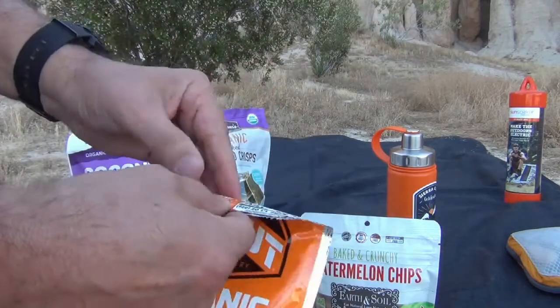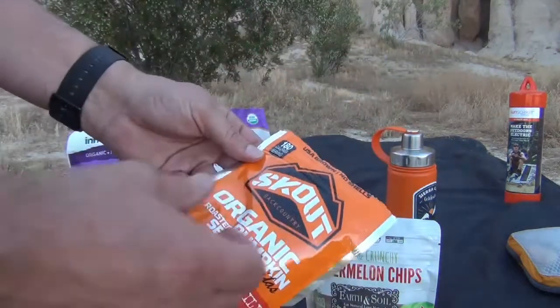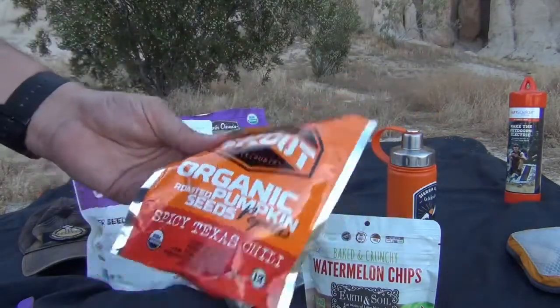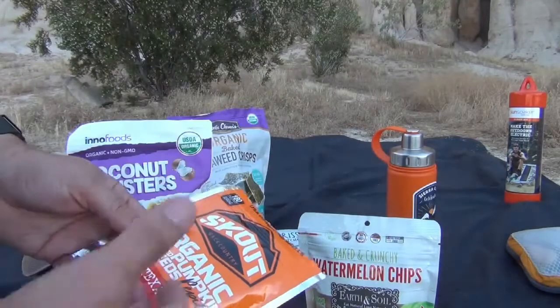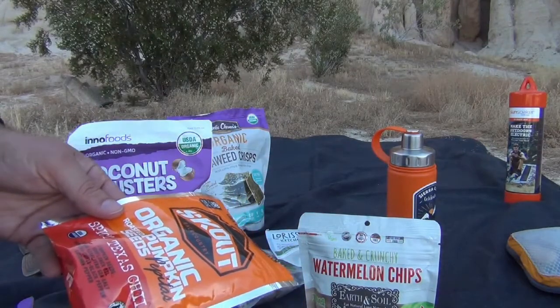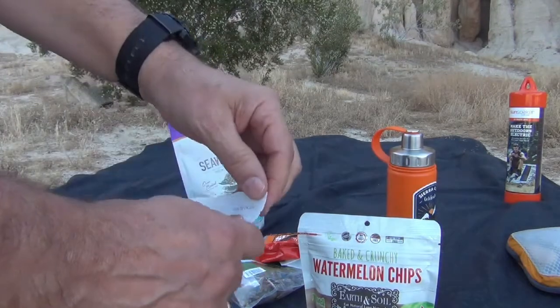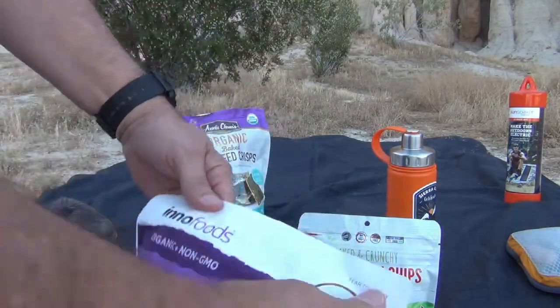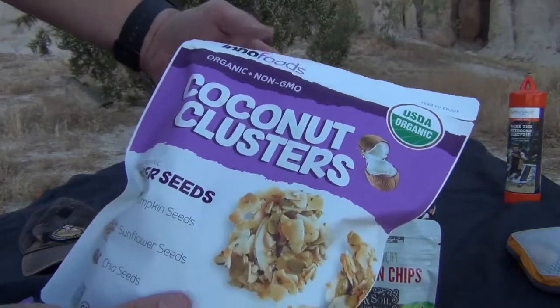The resealable bag does work, and during previous occasions using this Skout product, I've always had it function very well. Matter of fact, I think we've even reused some of these in the field, adding other product from larger containers. So moving along in today's meal, we'll go with the Inno Foods Organic Non-GMO Coconut Clusters.